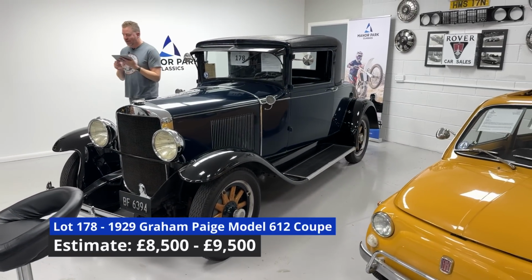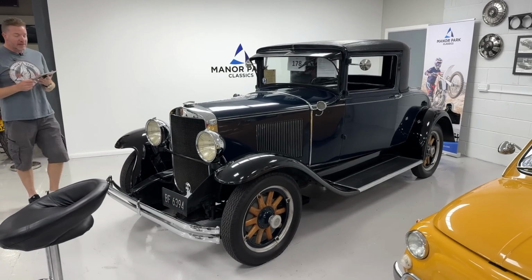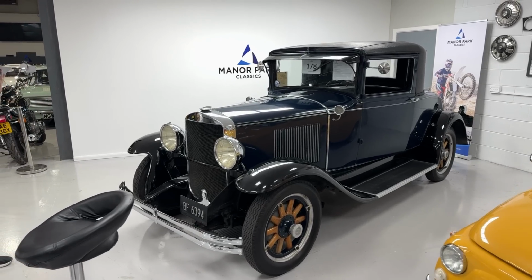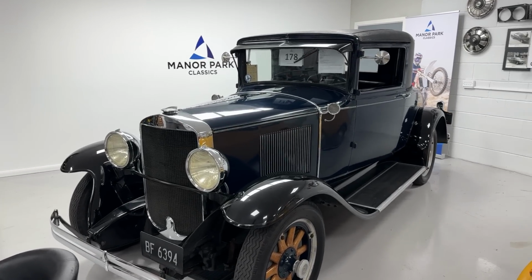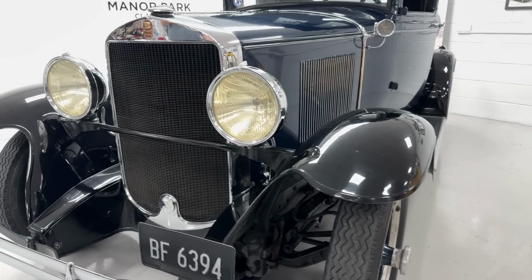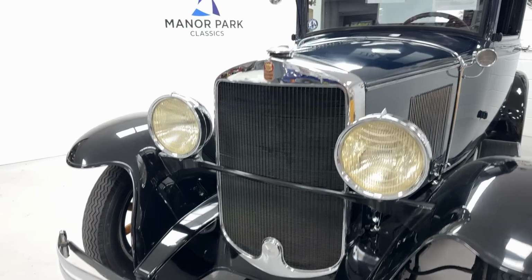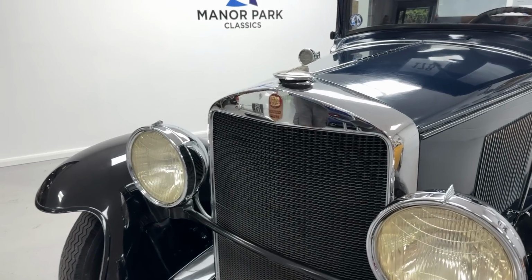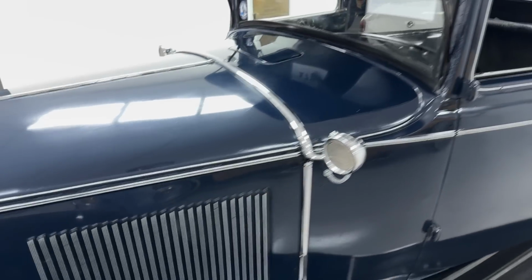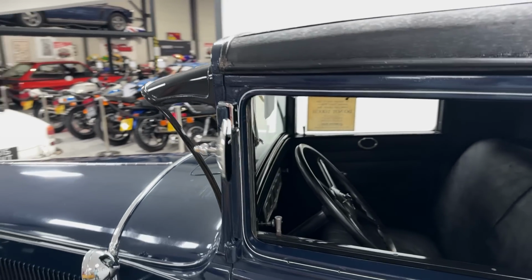1929 Graham-Paige Model 612 Coupe, one of only 12 in the country. So you would be very lucky to see another one of these at a show. Isn't it fabulous? I am really starting to appreciate pre-war cars at the moment, because I'm getting old. The aesthetic of them, the usability and the toughness of them. This is UK registered, came into the UK in 2013. It's got lovely Briggs coachwork. The chrome is fantastic. It's the Graham-Paige rear lamp that makes this a standout. And it's got a lovely 6-cylinder 3.1 with a 3-speed manual. So you could just chug this up and down all day.